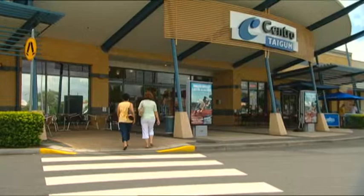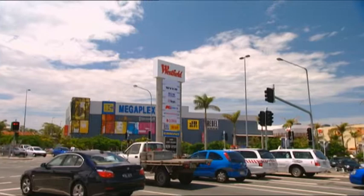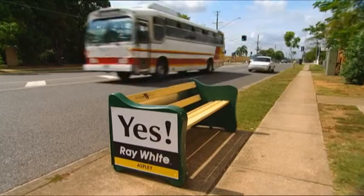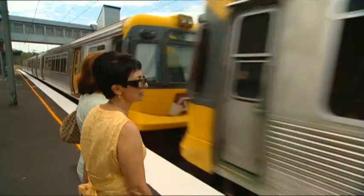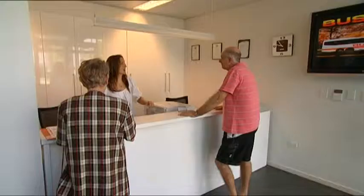Liberty is well positioned within walking distance to Centro Taigum Shopping Centre. Only minutes from the Aspley Pick n Pay hypermarket and 3 kilometres from the Westfield Chermside Shopping Centre. Plus, there's a regular bus service just outside the door. And you're only minutes to Castledine train station. And for your added convenience, we have our own courtesy bus and concierge service.